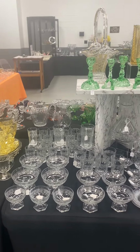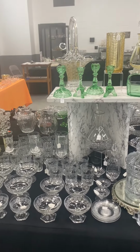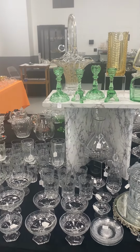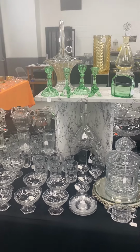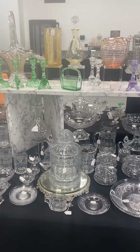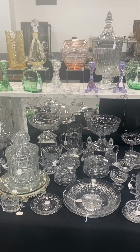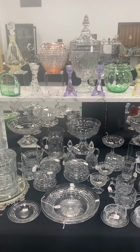Okay, here's the 2nd table on the aisle. Lots of Greek key. So if you're wanting something on this table, like maybe the old sandwich candle holders up there, you can say, hey, it's on the table with all the Greek key, and I'll know where to find it real quick. Have quite a selection of Greek key. Most of it is priced under $50, so it is going to be half price today.